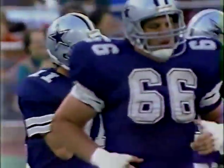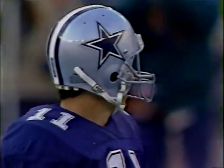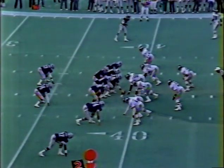Well, even Tom Landry said these guys were going to get a wealth of experience in their very first game. He said his two rookies were rookies. He figured by the second half they'd be veterans. That's right. Second and 10.